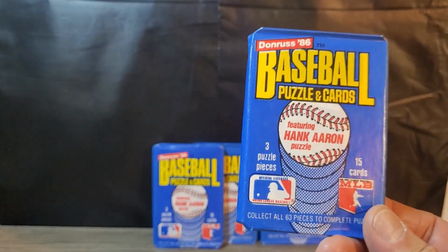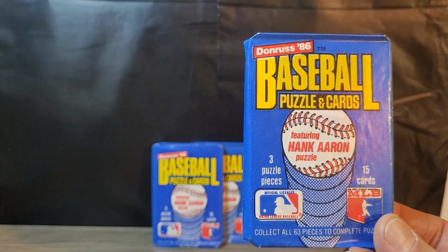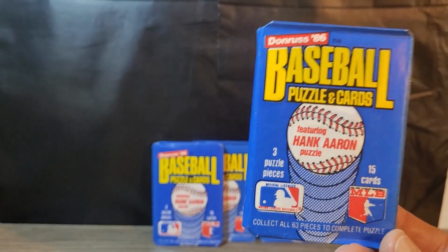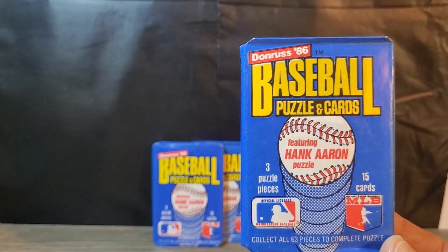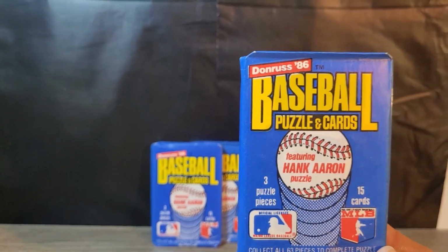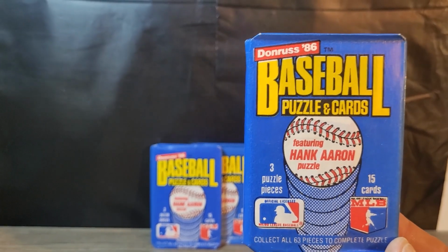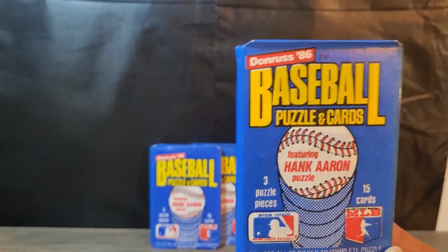1986 Donruss Baseball Cards. Now, these are a real throwback to me. I enjoy going through these. They definitely bring me back to my teen years, when I remember when these came out. Happily and sadly, I'm glad that I'm still around to say that I remember when. But yeah, I remember when.